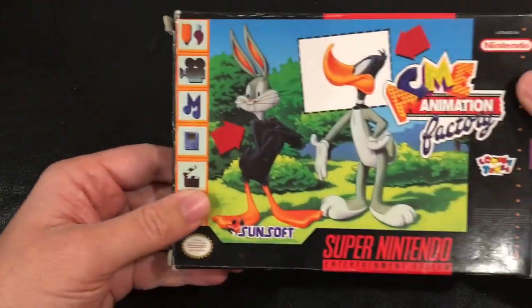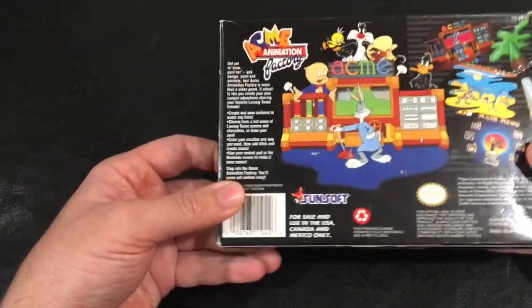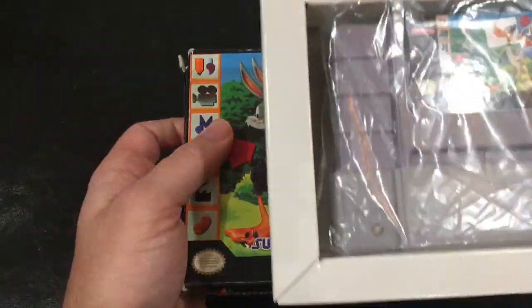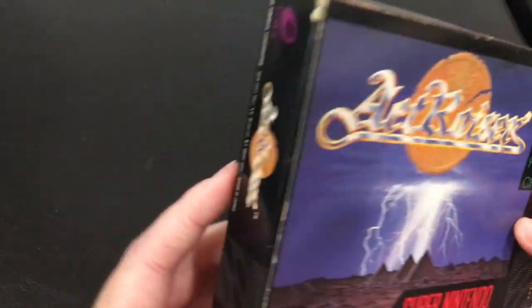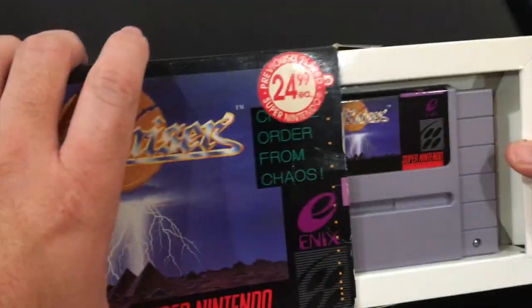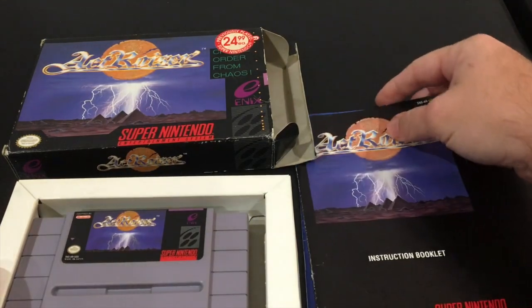Next up, we have the Acme Animation Factory. Still need to play this one, but looks like a lot of fun. Once again, this one another gifted one to me. ActRaiser. Alright, so this is an awesome game where you have a kind of SimCity aspect to it, but also side-scrolling fun. But yeah, glad to have this one complete.